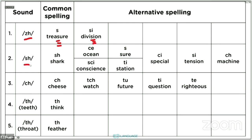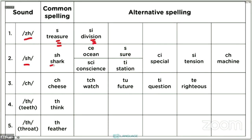Next one, sh. Words like shark, ocean, conscience, shore, station, special, tension, machine. Cool. Let's do ch.